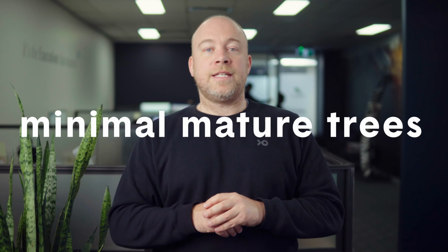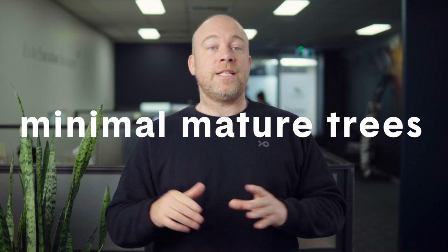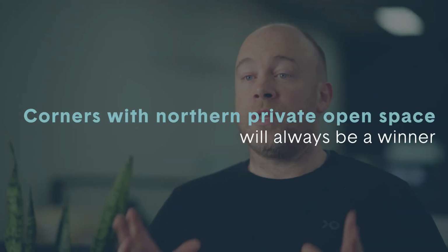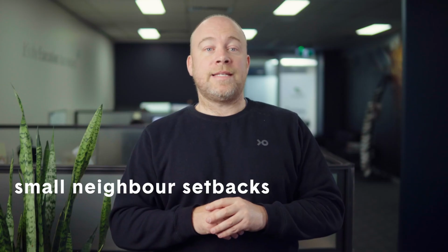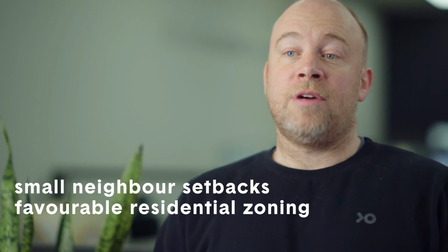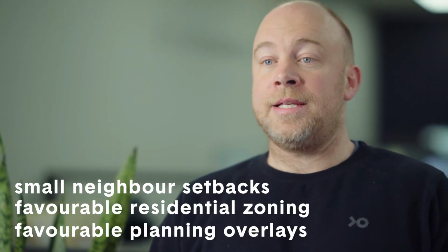It's not to say that money can't be made on busy corner sites. I'm sure there is plenty being made. You are ideally looking for minimal mature trees on the site, and if possible, corners with northern private open space will always be a winner. Small neighbouring setbacks are excellent, and favourable residential zoning and planning overlays will be critical.